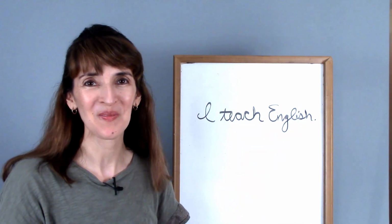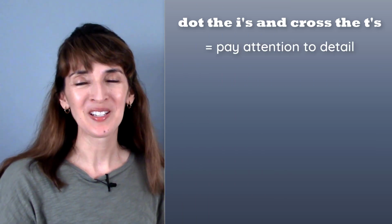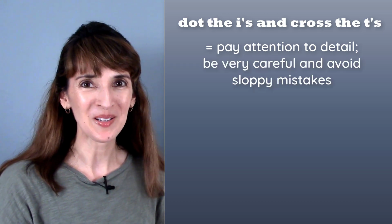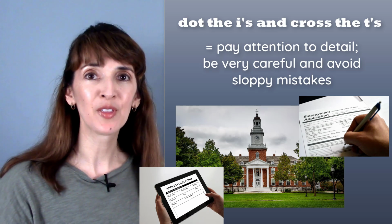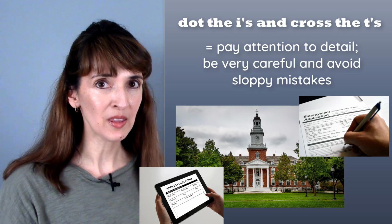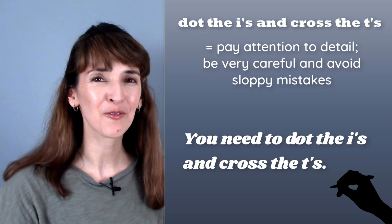I teach English. I'm fairly certain that only people over 35 use the expression dot the I's and cross the T's. It means to pay attention to detail. You need to be very careful and avoid sloppy mistakes. For example, when you're submitting a job or college application, there are a number of things that you need to get in order, right? You need to make sure that everything is completed accurately. You need to dot the I's and cross the T's before sending everything off.